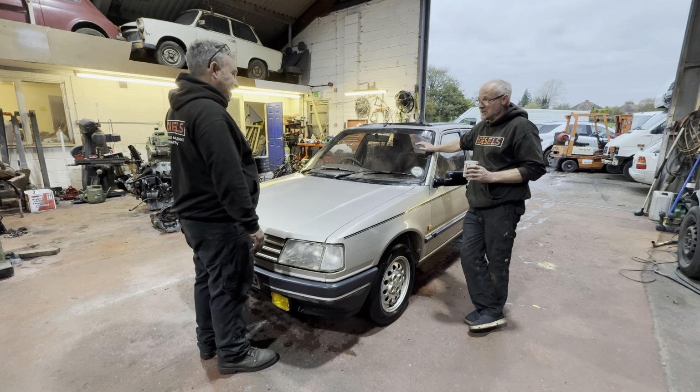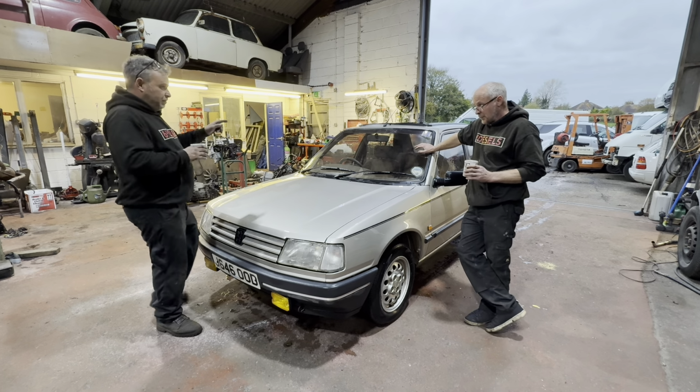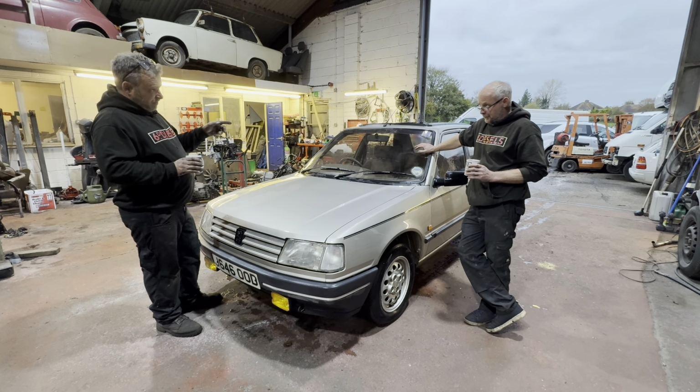She's turned out nice. It has turned out nice. I mean, if you think of the hours we put into it. We've rebuilt both sides of the boot floor. Yep. Both drops behind the rear bumper. Yep. A chunk of the rear valance, as far as I can remember.